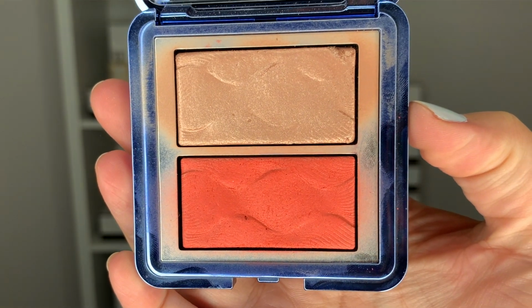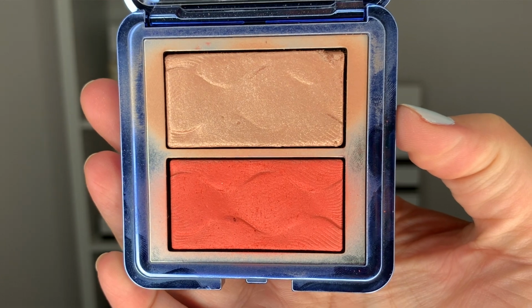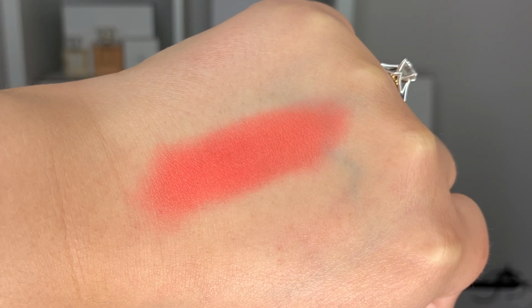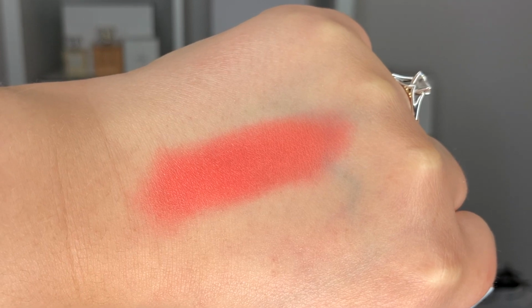And then last from Chantecaille in the blush category is this duo here. This is from this summer. This is the Coral Manta Ray palette. And this here is just a really beautiful, vibrant coral. I am partial to coral, as you might guess. I love orange colors, and I think this is super flattering. I bought it online, so I wasn't exactly sure how it would look, but I think it's a beautiful item.